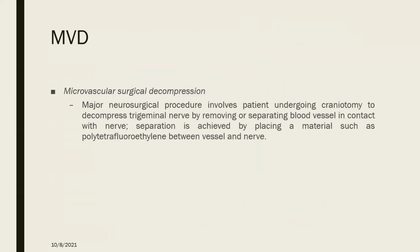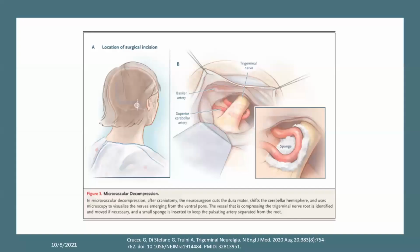Going into a little more detail on microvascular decompression, it's a major neurological procedure that mainly aims to preserve the function of the trigeminal nerve. However, it has to be done through a craniotomy, mainly a retrosigmoid craniotomy. This slide will help us understand how the microvascular decompression is done.